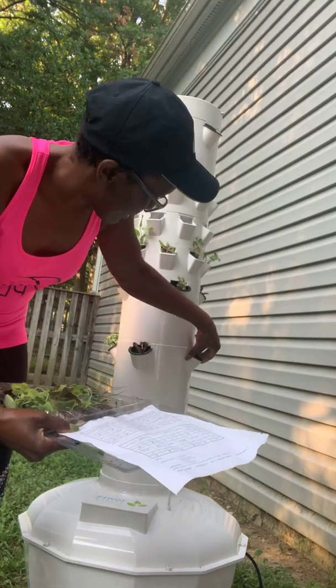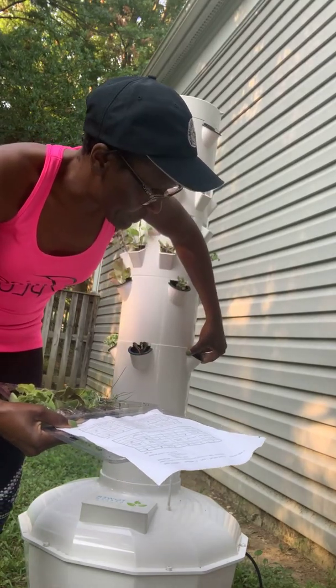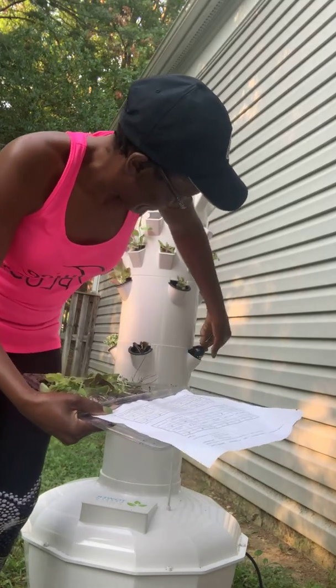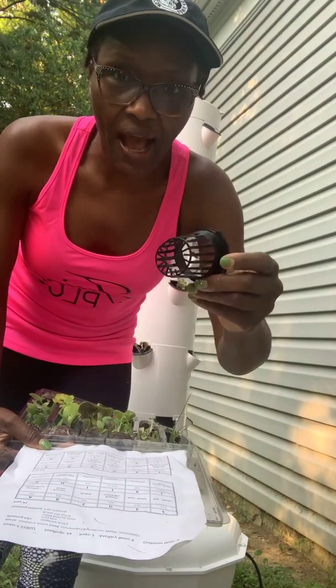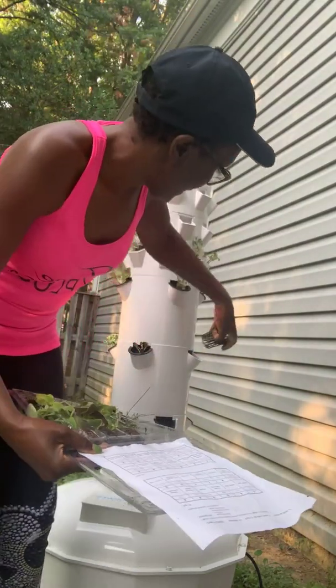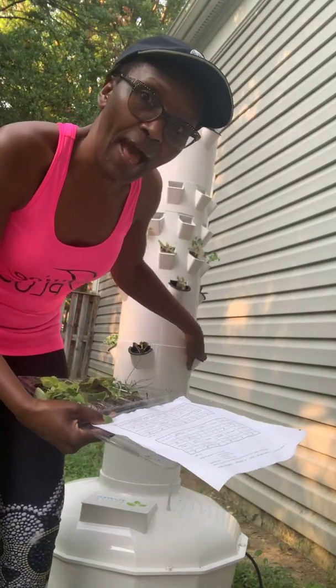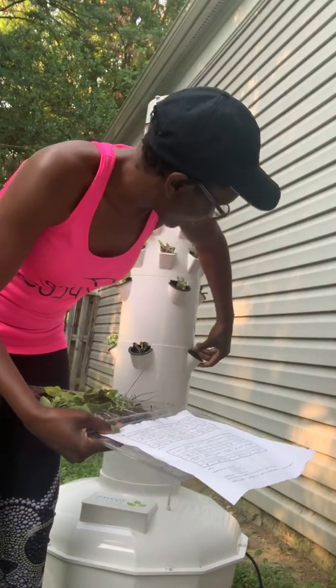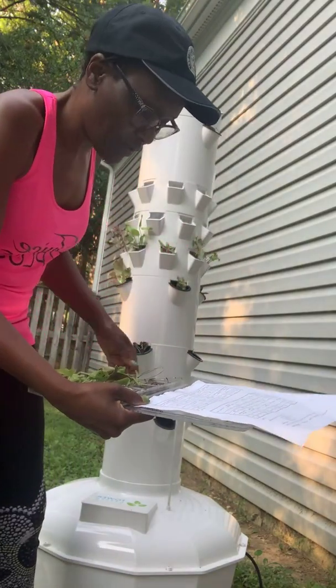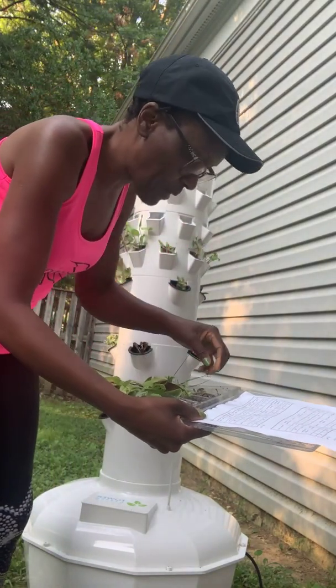In the slot, guys, I'm gonna show you. In the slot is a little basket that actually houses the plant. So when I put the plant, it goes right in here, and I'll show you what happens when I turn on the water, okay? It's so simple. Anybody can garden, guys. Can you imagine? I would have 40 different plants in here. So I put my kale there.